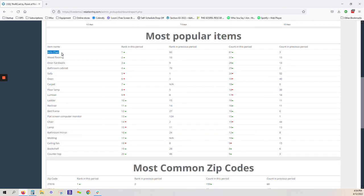In this case, armchairs were the most common item picked up in the current time period, taking the place of number one. We see that as an increase, represented by the little green arrow, from the rank in the prior time period, where it was item number 60. We can see the total count of armchairs being picked up is 61, which again is an increase, as represented by the green up arrow, to the prior period count of 3.